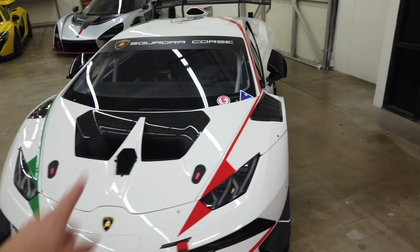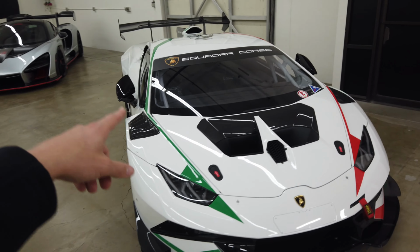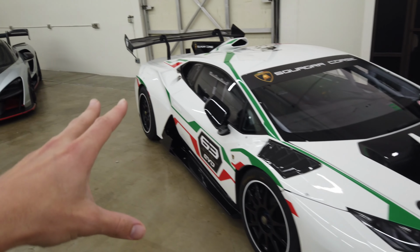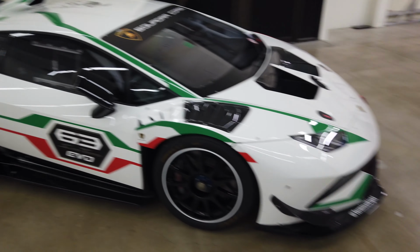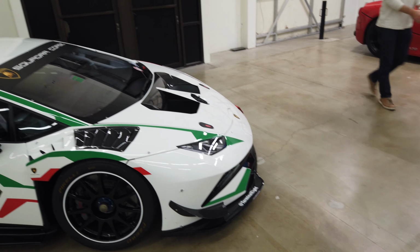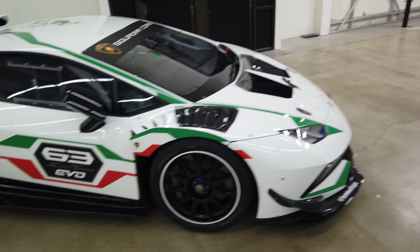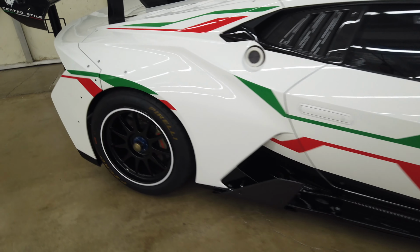This car Logan was able to pull together last minute. We've seen the Lamborghini race cars. We've done a lot of them for GMG and a few other race teams. But what is this that's specific on it? I know it's the latest model from them. This is their brand new race car. Yeah. It's really cool. It's full paint as well. Oh, this is paint, huh?